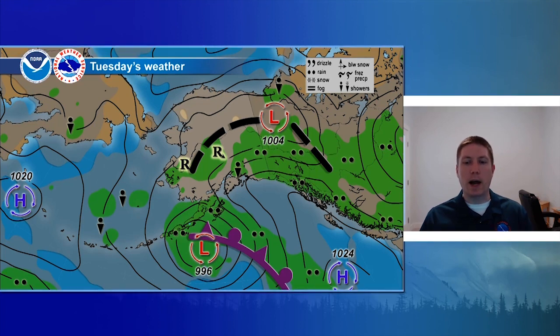Frontal system coming in behind this ridging is going to push into Kodiak Island area and the Alaska Peninsula, bringing rain to both of these locations. We're going to have some lightening of the showers out over the Bering Sea and Aleutian Islands, just some lingering light showers out over those locations, and high pressure continuing to dominate the western Aleutian Islands.